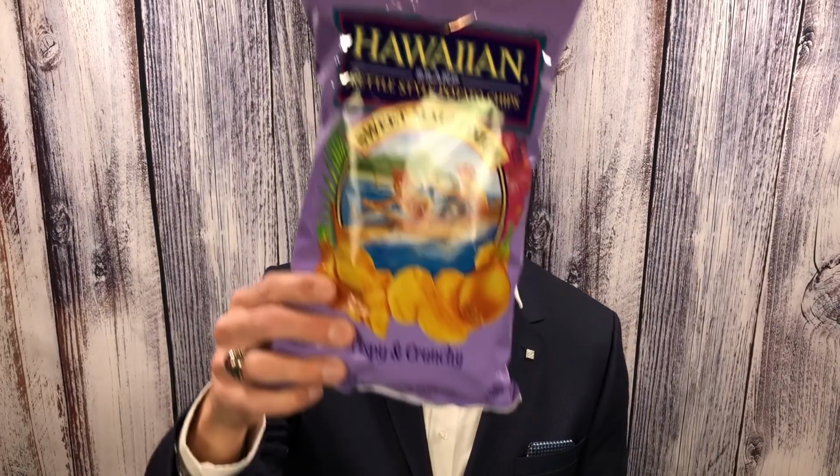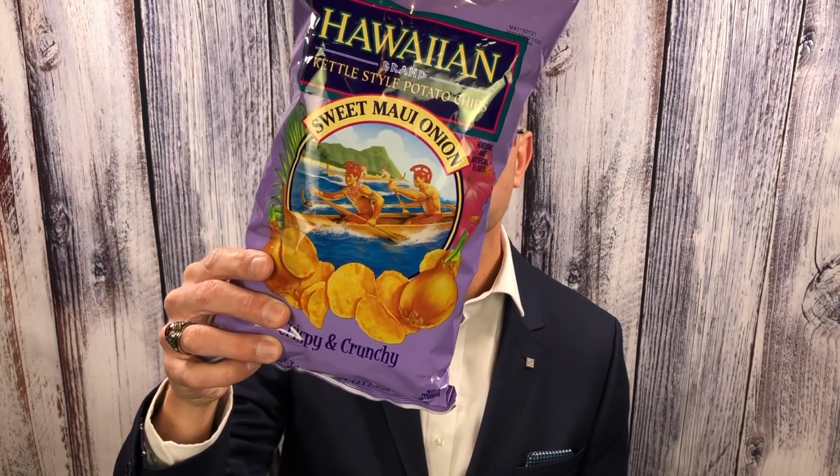Here it is. And you may not know, but they also own Tim's, which brings this beautiful, beautiful Hawaiian brand of potato chips. I cannot get enough of these. Did I mention I like salty snack foods? Hey, I'm a runner.